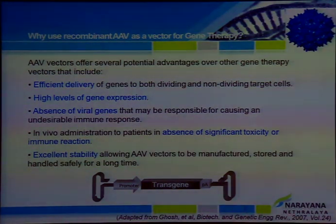This is very, very important because if you look at neuromuscular disorders, your muscle cells, your neuronal cells, typically, they don't keep dividing, okay? They have reached the end of their division cycle. So lentiviruses, for example, or gamma retroviruses, they often need the cells to be dividing for them to be incorporated. Second, it does lead to pretty high levels of gene expression.